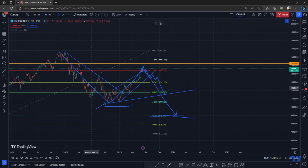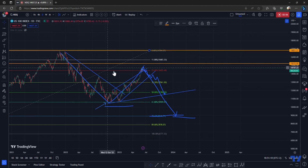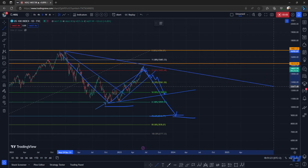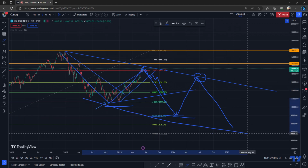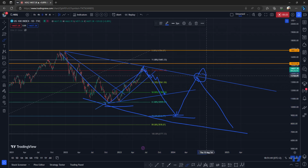Because if we do get a pushback to the upside based on wave theory, I would be looking for a move from this point all the way back up to there initially to give me the 1, 2, 3, 4. And at this point, we'd have to see, do we get a fifth wave to this downside before we get the upside? Or do we get a break, a retracement, and a push? Now, this is the scenario I think is quite likely.